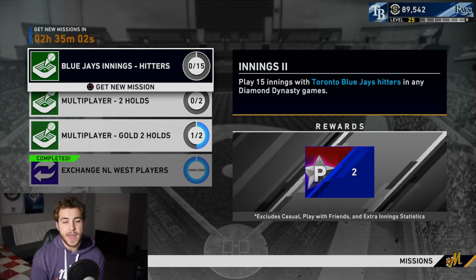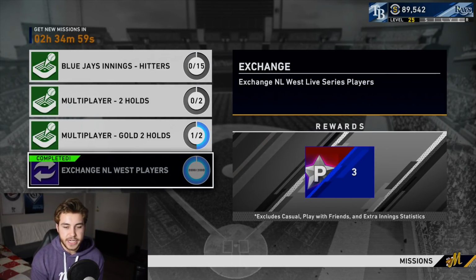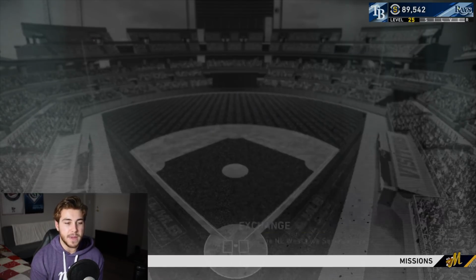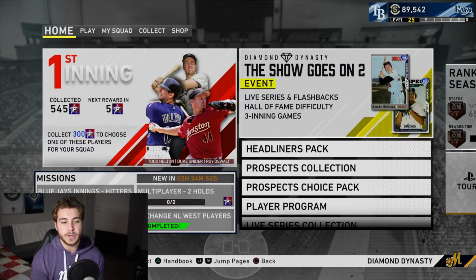Play 15 innings with that team's certain hitters, and then the exchange ones usually aren't difficult unless you get a really annoying equipment one, but make sure and do that. And there's just so much stubs to be made.